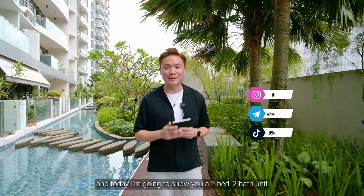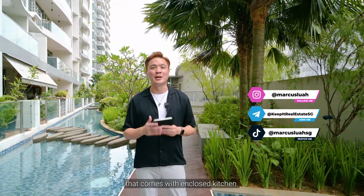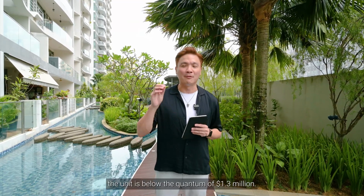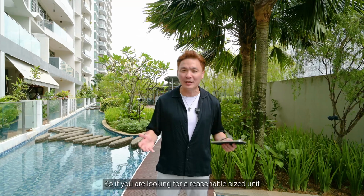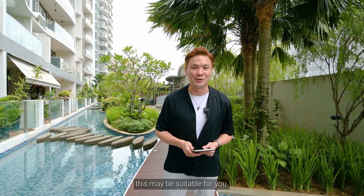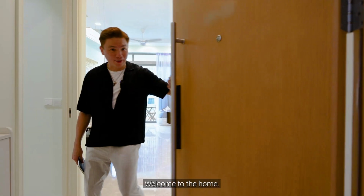Hey guys, this is Marcus and today I'm going to show you a 2-bed, 2-bath unit that comes with an enclosed kitchen. This development is under 10 years old and best of all, the unit is below the quantum of $1.3 million. So if you're looking for a reasonable sized unit with an affordable quantum, this may be suitable for you. Let's go. Welcome to the home.